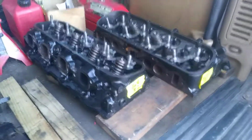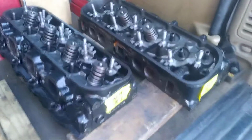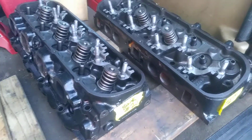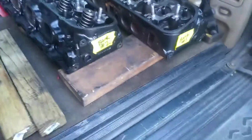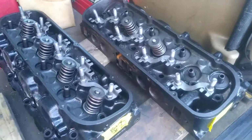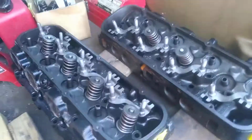Hey guys, I'm going to shoot a quick video of the Mark IV 454, the engine that I lost the cam and the lifters in. I'm getting ready to take the heads to the machinist, but I didn't want to until I went through them and kind of assessed what was going on myself. And I'm glad I did that because I've discovered quite a bit.